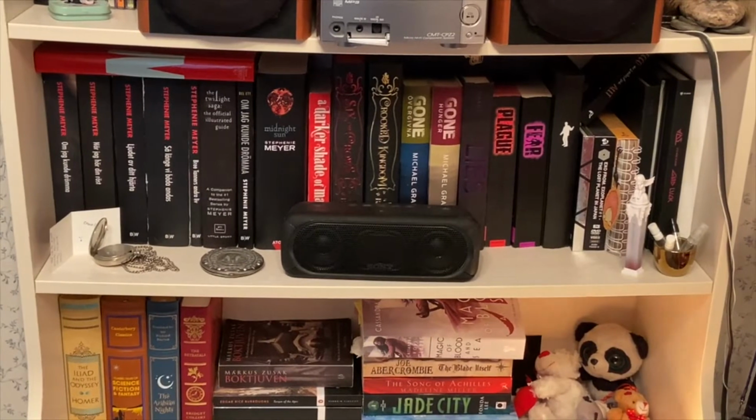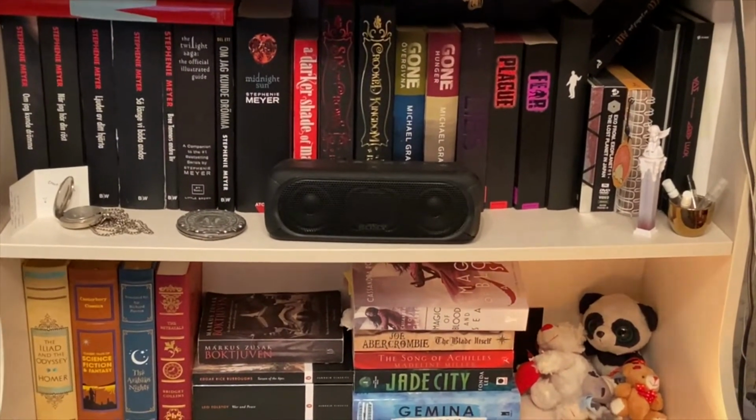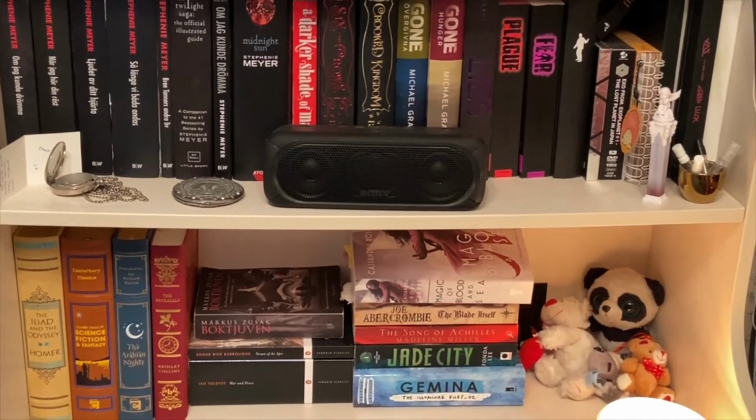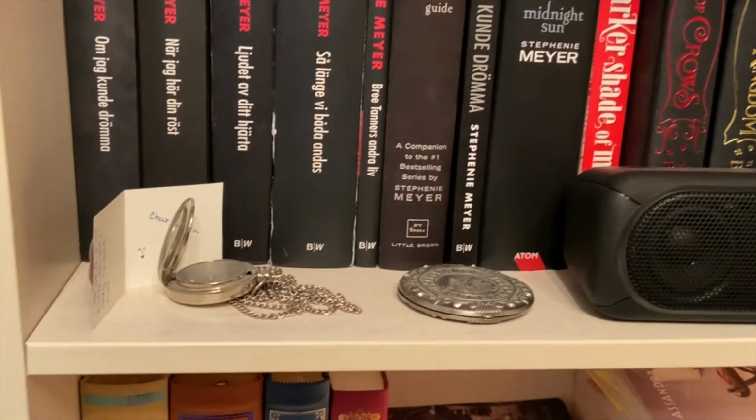I'm gonna go through it like this, I think. I'm gonna do this first section here and then go down a step and talk about the books and the things I have there, and then we'll get to the next shelf. First off, let's talk about the knickknacks.